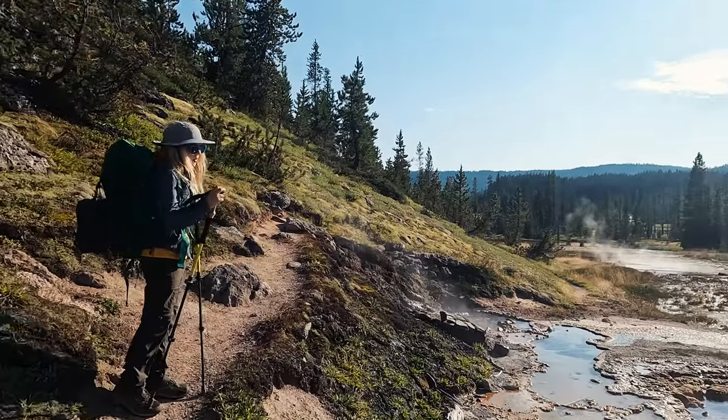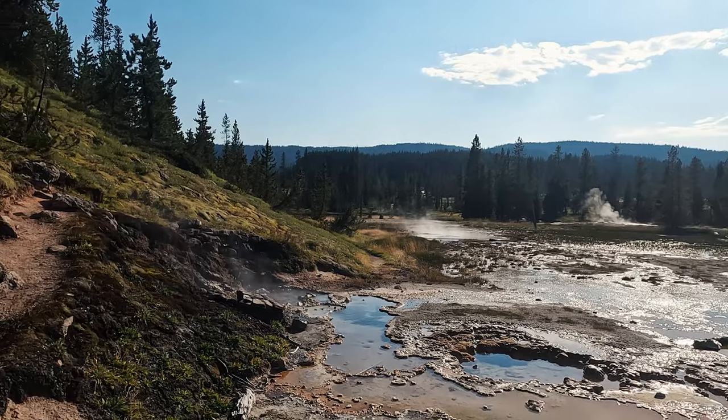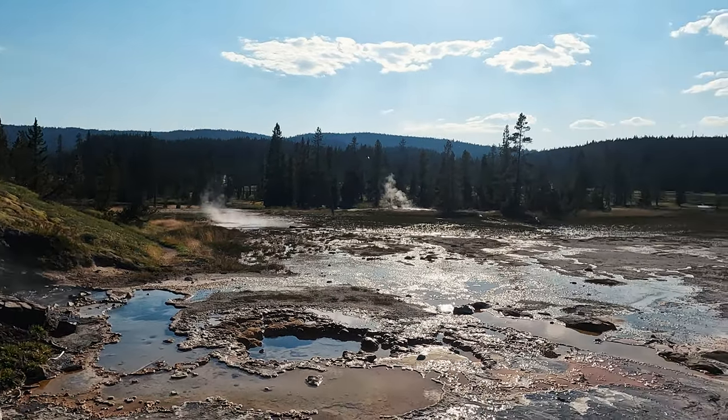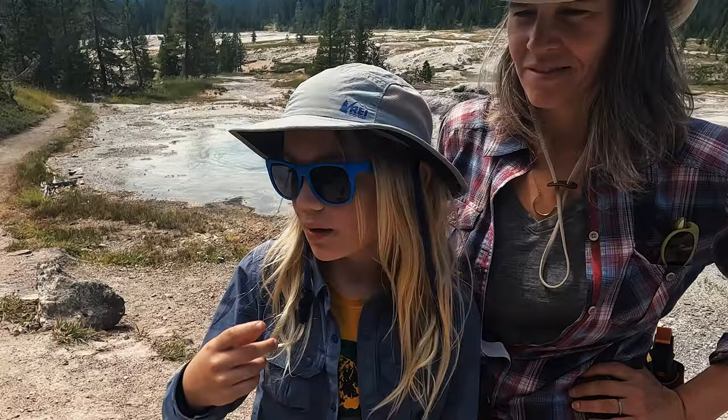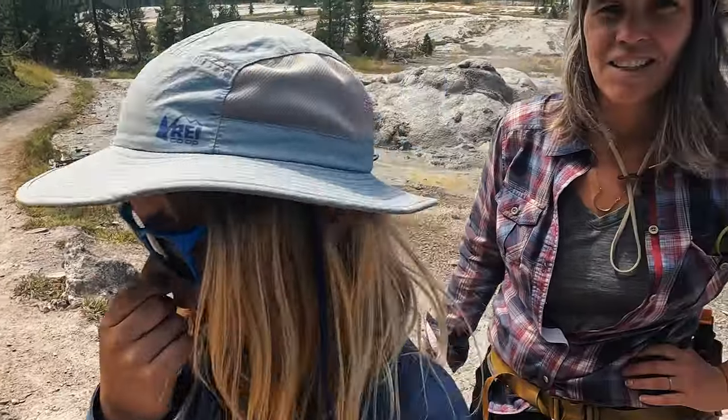These geysers aren't that stinky. These aren't geysers. These are hot springs. Or the Shoshone Geyser Basin. And it's really stinky, so I'm going to probably not talk for the rest of it. It is a little bit stinky, but also amazing.